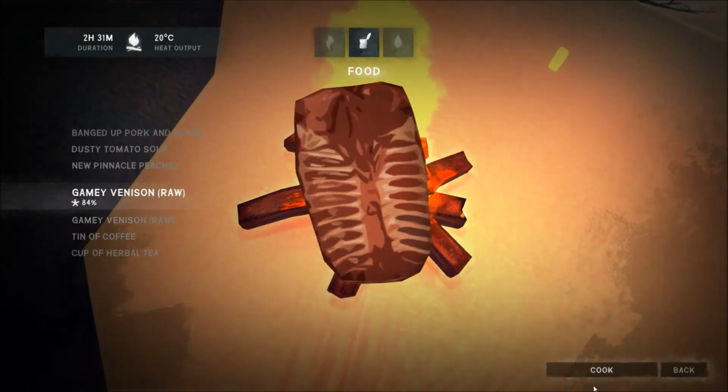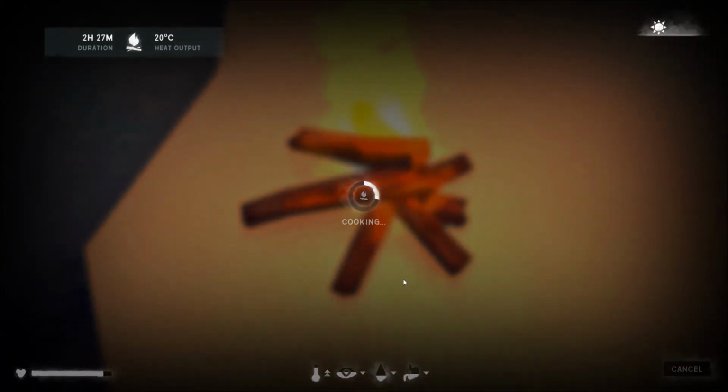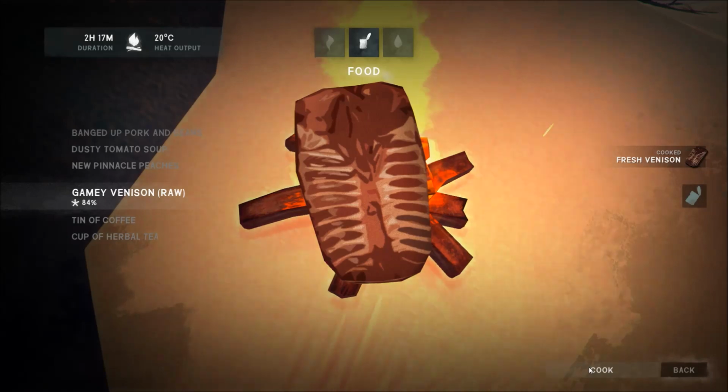Gamey venison, no problem. Cook it. Fortunately, you can let raw meat get a little gamey, and then when you cook it, it'll be fine. You just can't let it go all the way to moldy, or it won't go well for you.